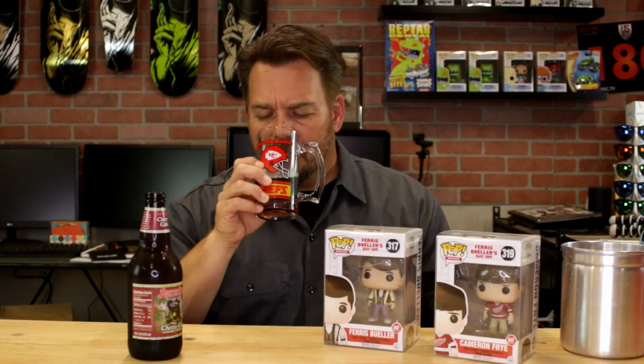Yeah, it's kind of just cherry-ish. I don't know what to say about it. It's just kind of like a cherry soda. I was hoping for more. I thought I'd be way more impressed. It tastes almost like cherry juice, but it's got a soda mix to it. It's soda-ish.